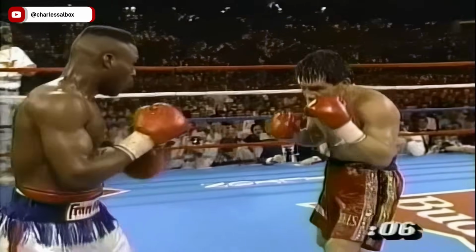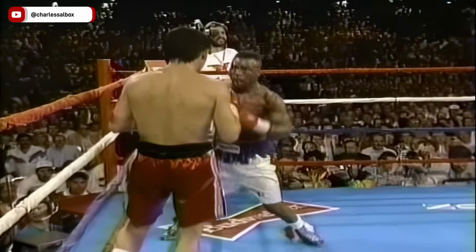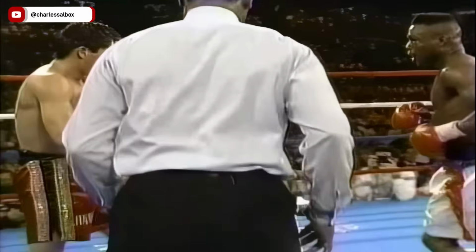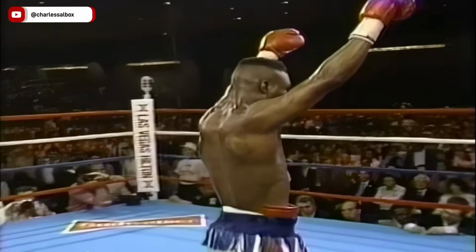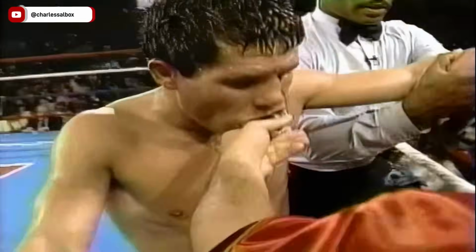Three, four, five. Chavez boring in with the left and right, and Taylor begins to move again. And as round five comes to a close, Meldrick Taylor throws his gloves skyward in celebration of his performance so far.